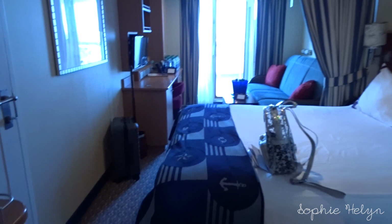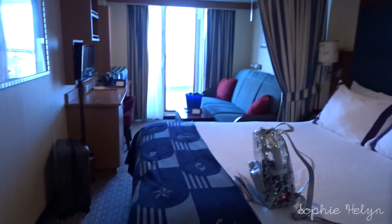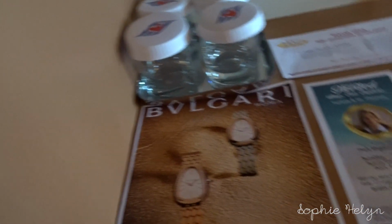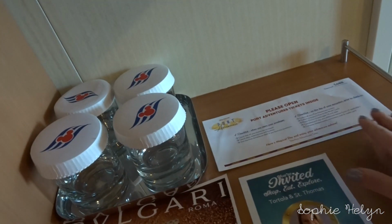So this is the main room. I've sent my husband Darren outside just so I can film this, so we'll head out there in a minute. So as you come in, on your left you have an ice bucket, you've got some glasses, we've got some information here about different things that are going on. And then we've got some drawers here.